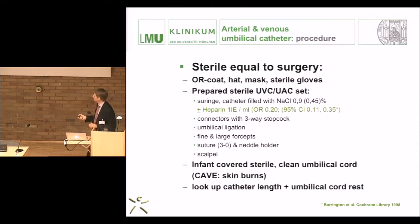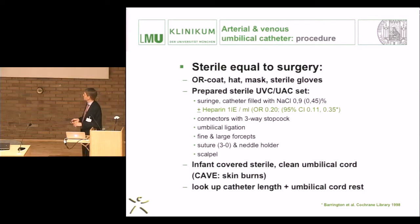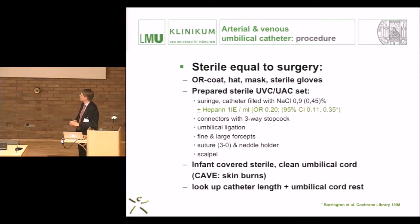If you go again to the evidence-based data, Keith Barrington did a survey a couple of years ago, where all studies were evaluated that added 1 international unit of heparin per ml, and it turned out that the odds ratio of complications regarding the occlusion of the line was reduced by 80%. So there is quite some evidence to use heparin if you consider all the potential side effects of heparin.